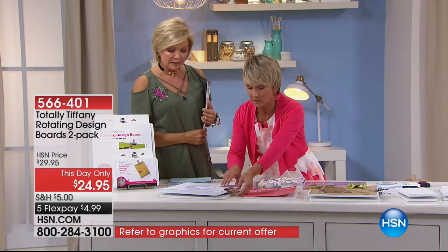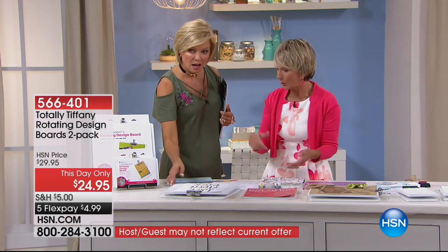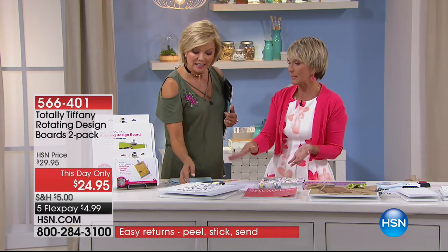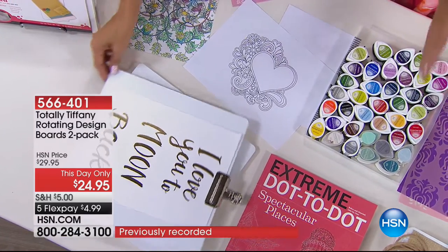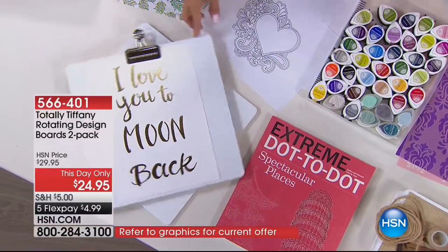So while you were watching Sarah do her demo, you saw her turning her work. She was showing it to you, coming back, trying to get a different angle. So one of the amazing things about this product is that whatever you're crafting, we don't craft straight on, right? We're looking at things from different angles. We're adding things at an angle. We're adding washi tape. We're adding flowers.